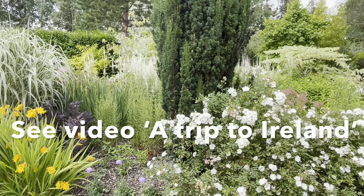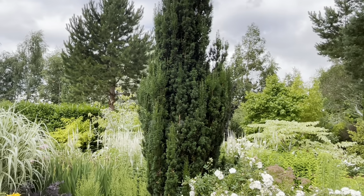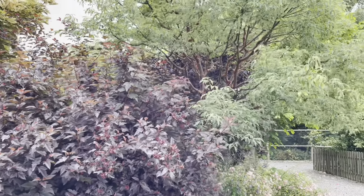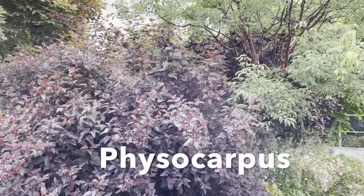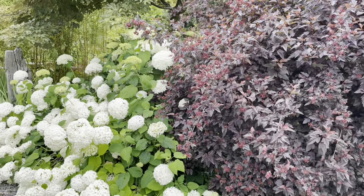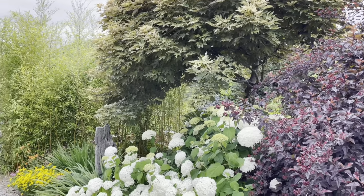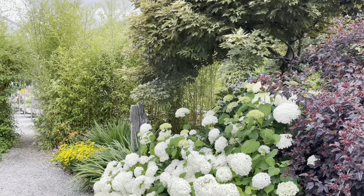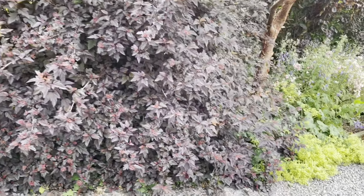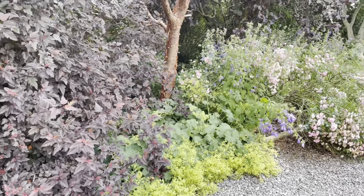So this is an Irish yew, a descendant of the one from Florence Court. So look at this for a combination. So we've got Acer griseum in the background, Physocarpus, this big purple bush, and next to it this hydrangea, and then a lovely Acer behind, and then bamboo in the background, and I think some Crocosmia. Very nice. And look at the Alchemilla mollis, a little bit flattened by the rain, but doesn't the colour really contrast well with the purple?